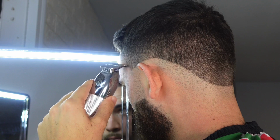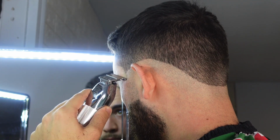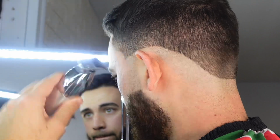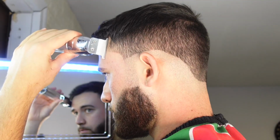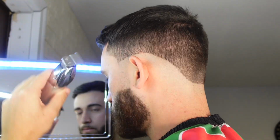Now, moving along with this haircut, as you can see, I'm setting in kind of a rough draft of my lineup, just hitting those C cups there. And this is a really important step because the lineup is such a crucial part of the haircut, especially when you're doing a low skin fade.